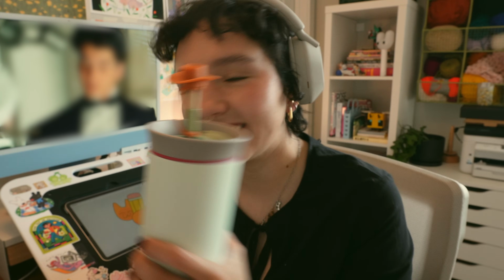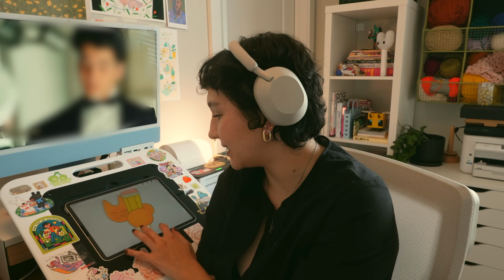It's so cute. But I've just been working on these little stickers as you guys saw. This is a little bit of a sneak peek that I can show you for something very exciting that's going to come towards the end of the summer. I'm very happy about it.